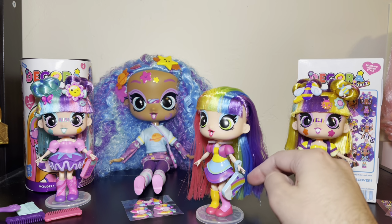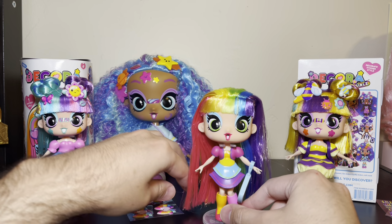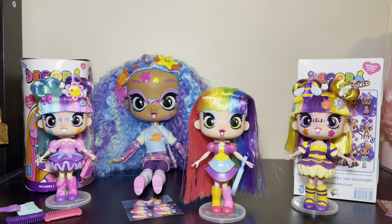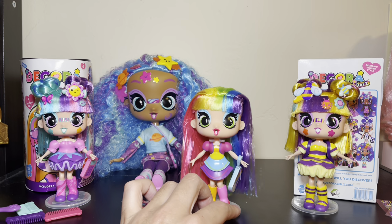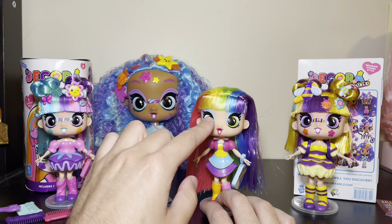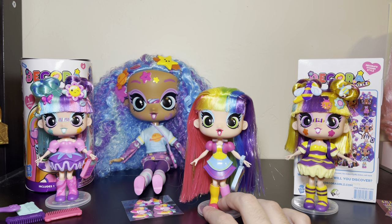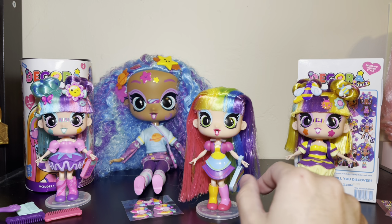Okay, there is Decora. I like her. I like her dress. Her hair is pretty. It doesn't have a style. I do think these buns are pretty fun, especially for kids, because I'm not going to get this doll buns. I'm just going to keep it flat and straight down. So she's cool. Her makeup is nice. Her eye colors are this nice bright green. I don't love the open mouth still, and they are different. This one has a tongue, and this one has teeth.